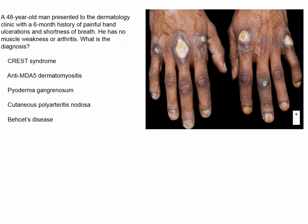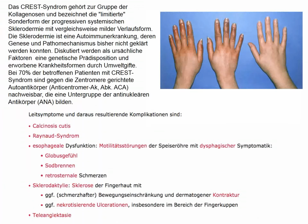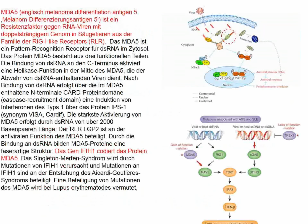Well, this is not sclerodactyly. Pyoderma gangrenosum involves large soft tissue areas, and looks entirely different. Polyarteritis nodosa can cause skin manifestations, but nothing that looks like this. And Behcet's disease involves ulcerations of mucous membranes, which is not the case here. In the scleroderma syndrome, the hands look like the picture that's shown here, and that's not the case with our patient for this week.